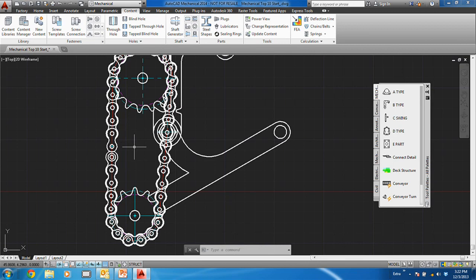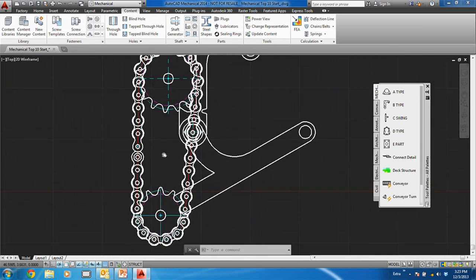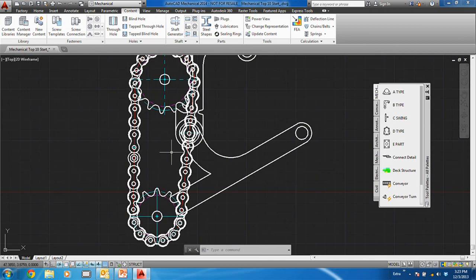Now the tool is actually smart enough to show you the gap. This is an idler, so it wouldn't fit perfectly. But when I did the length calculation, there was an option that it would have adjusted the swing arm and the sprocket until it fit perfectly. There's a lot of options here we don't have time to dig into.